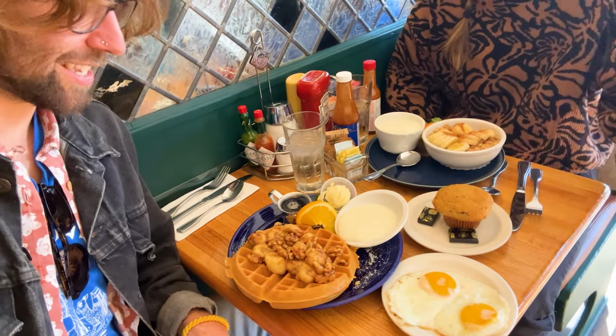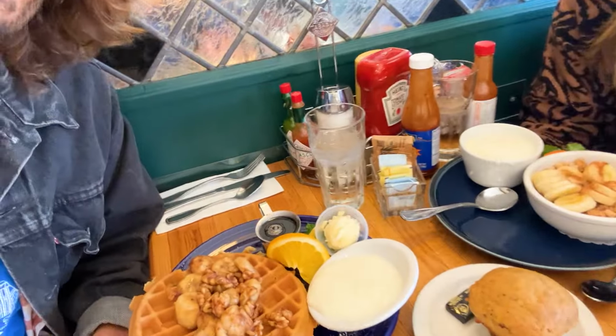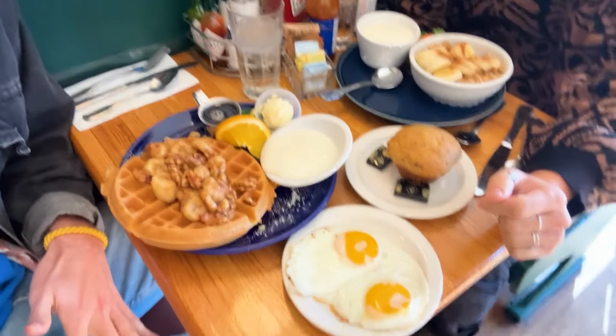That is a banana walnut Belgian waffle. Becca's got granola and a carrot walnut muffin. I've got two sunny eggs. I'm so excited. It smells amazing. I can't wait to dig in.